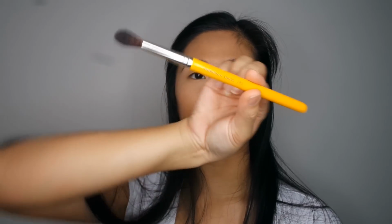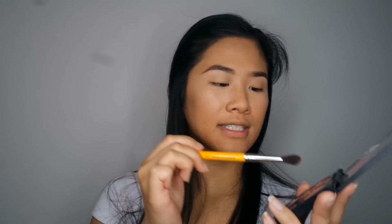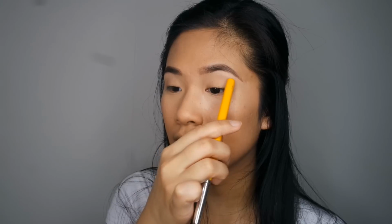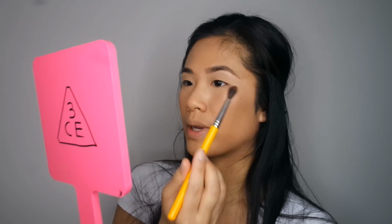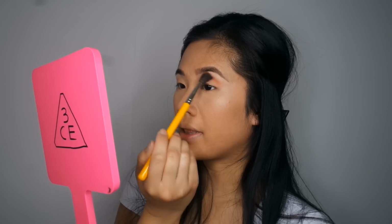I'm gonna go ahead and use MAC Red Brick as my transition color because now we go on to the eyes. I'm gonna go ahead and use the Bedillion Tools 785, really big, fluffy, tapered blending brush. I'm just gonna apply that onto my eyelid right here where I'm touching, where the bone is. That's where I'm gonna put the transition color. Oh, mirror's the wrong way. And then I'm just gonna lightly apply it and blend it.